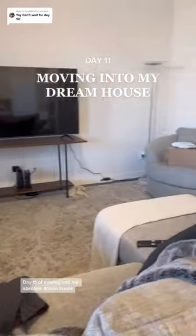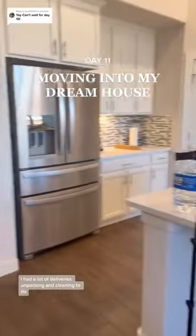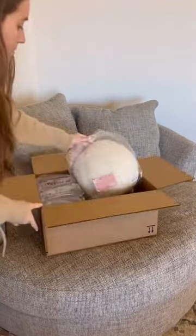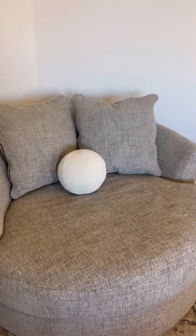Day 11 of moving into my absolute dream house. I have a lot of deliveries, unpacking, and cleaning to do today. I opened up some packages. One of them was the Boucle Sherpa ball pillow that I got for this chair. I'm so obsessed with it. It's bringing the vision to life.